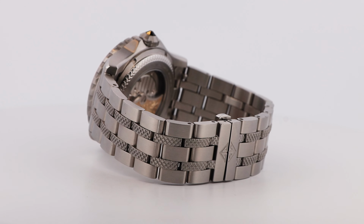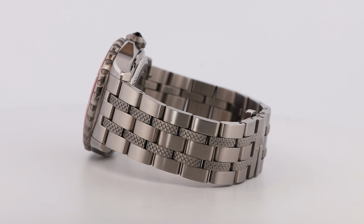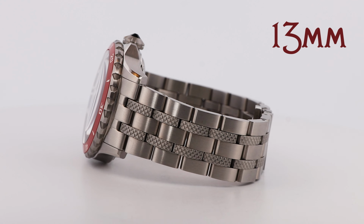I'm still recovering from that one. This, the Aurora of Arthur, comes in at 13mm thick without the crystal, 40mm in diameter, 47mm lug to lug, 22mm at the lug, with this 316L stainless steel bracelet tapering down to 20mm at its butterfly clasp.